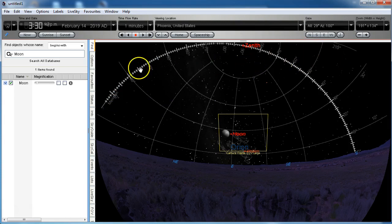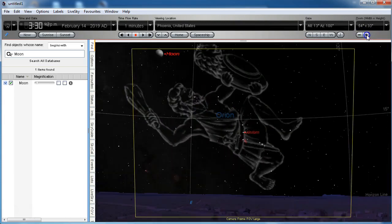So I'm going to run this forward and let's see what happens to Orion as Orion crosses the sky. You'll notice before we start that the three stars, the three prominent stars in Orion's belt, are pretty much vertical from the horizon. And here is the moon, so let's see what happens as we run this forward as a time lapse.